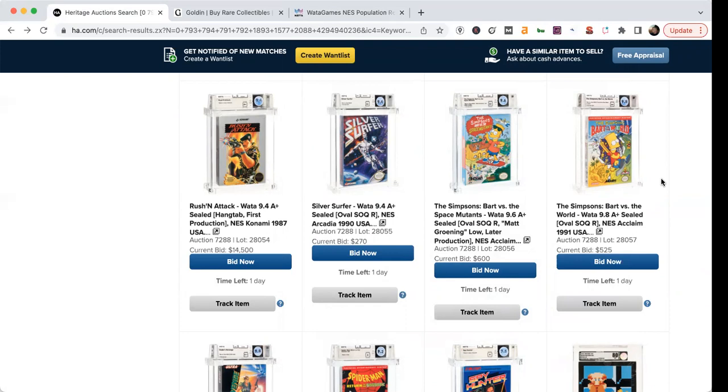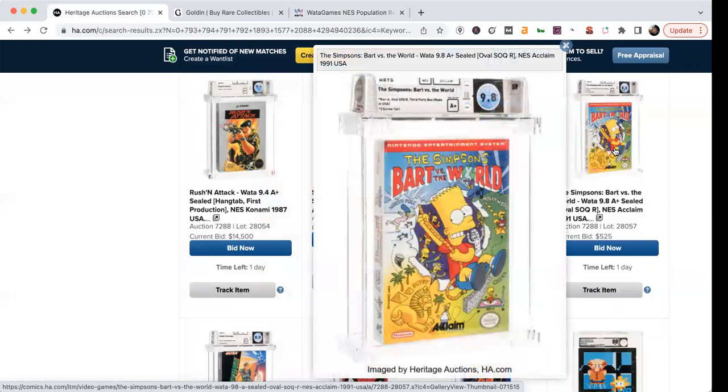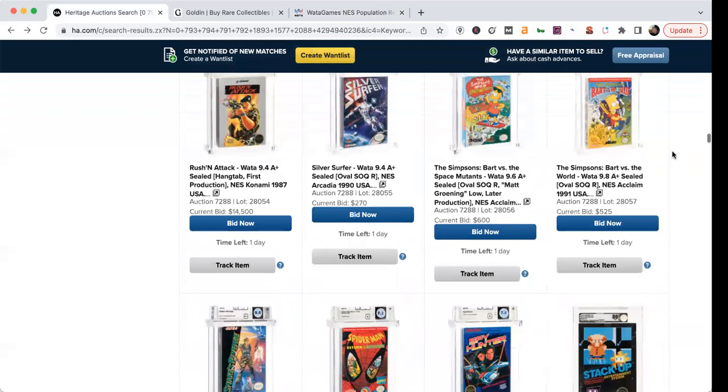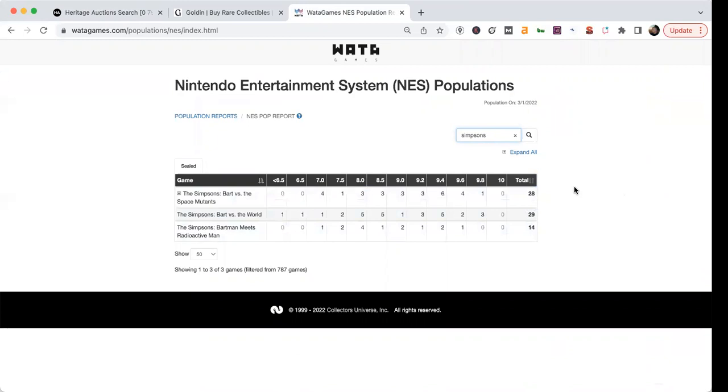But I feel like people have gotten a little bit desensitized to it because they've seen these be in some loose hands before. Eventually, I mean, Simpsons is just big time, you know. I'm just saying, there's Simpsons fans out there that would never sell those games. Let's be real, Simpsons fans are next level. Well, Space Mutants has a cool variant too.